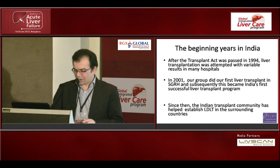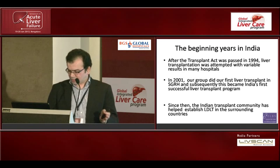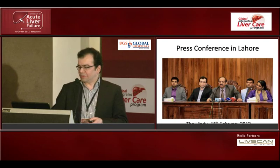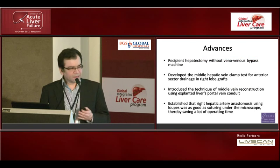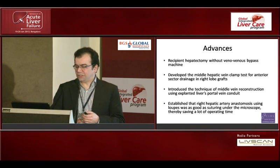liver transplant program. Since then, the Indian transplant community has been very supportive of programs around the region, and we've helped establish living donor liver transplantation in surrounding countries, including cooperation with Pakistan in liver transplantation. So how has this amazing feat happened in a country which is a relatively poor country, and a high technology, high cost procedure?